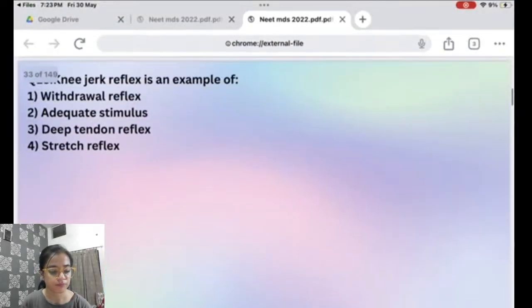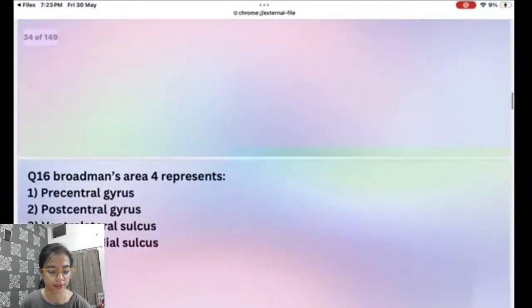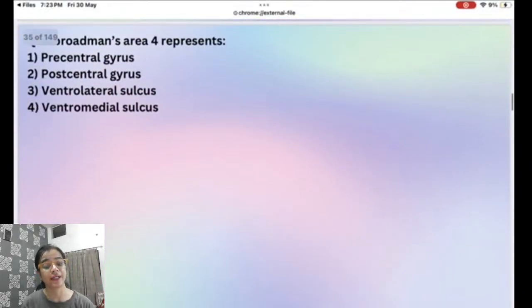Question, let's see. Knee jerk reflex is an example of. So it is a deep tendon reflex. Clear? Okay, next. Brodmann area 4 represents what?